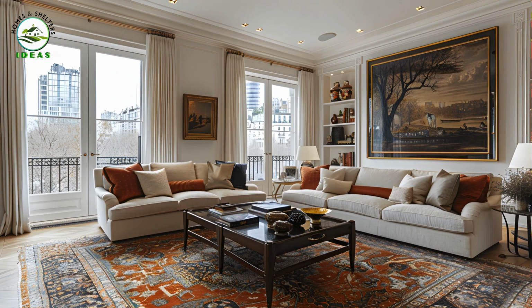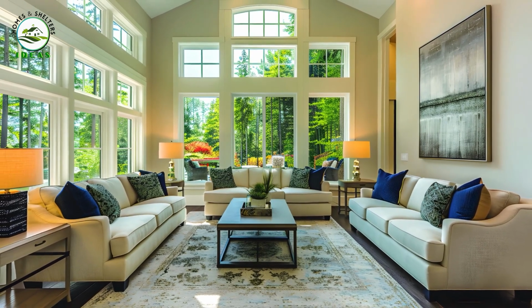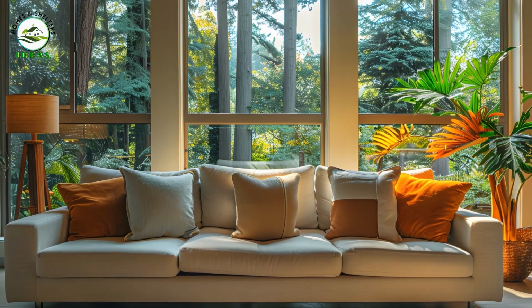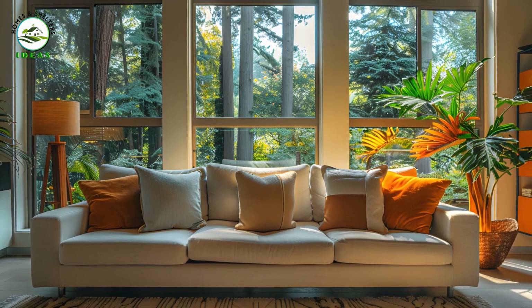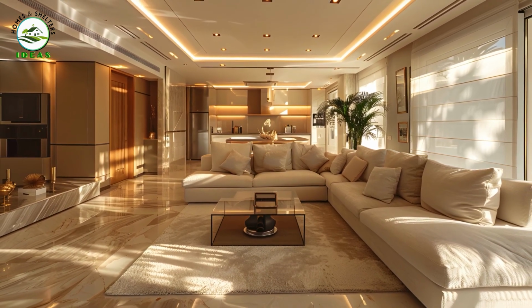Next, let's talk about furniture. In a traditional bedroom, matching nightstands on either side of the bed provide both functionality and symmetry. Choose pieces with ornate details, like carved wood or brass handles, to enhance the classic look. On top of these nightstands, you can place decorative items like vintage clocks, elegant vases, or framed photographs to add a personal touch.